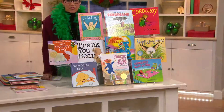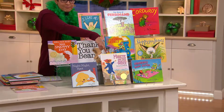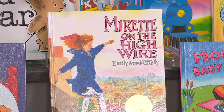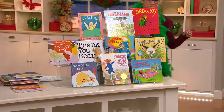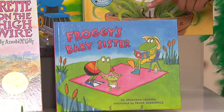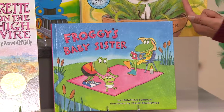Moret on the High Wire is next to him in the center, another Caldecott winner. This is a gorgeous book, with illustrations like paintings of a girl who is captured by the imagination of walking on the high wire. That's another Caldecott Award winner. Beautiful book. Froggy's Little Sister, another series book, Froggy's Baby Sister. This is about being an older sibling, a wonderful book for children. I know they're going to love this one.